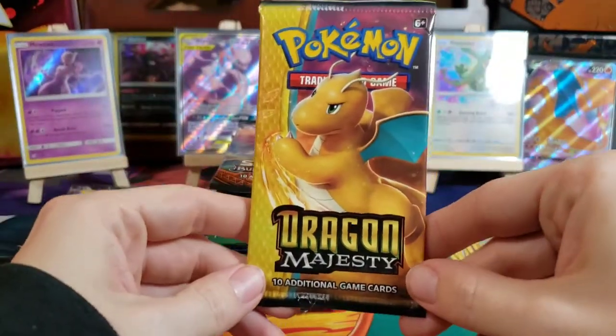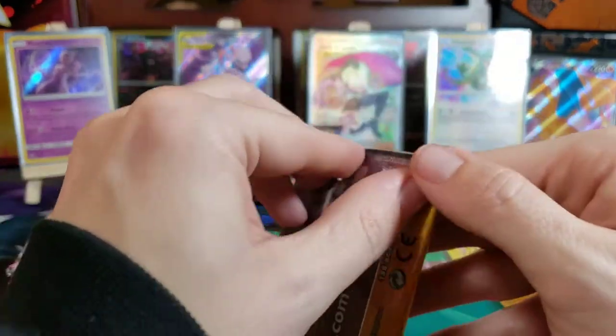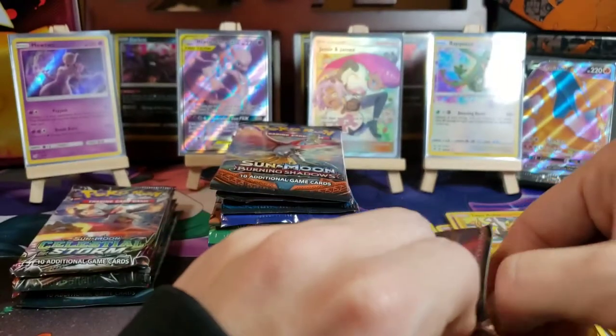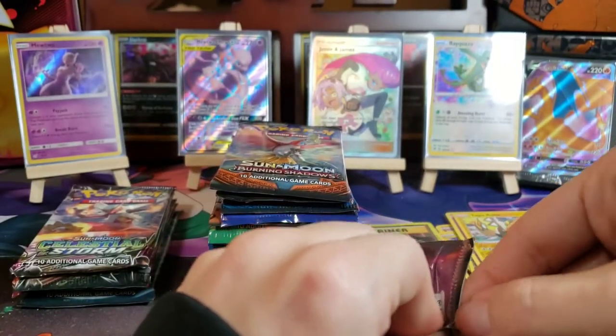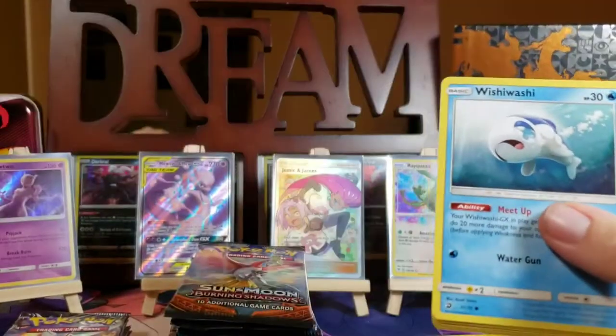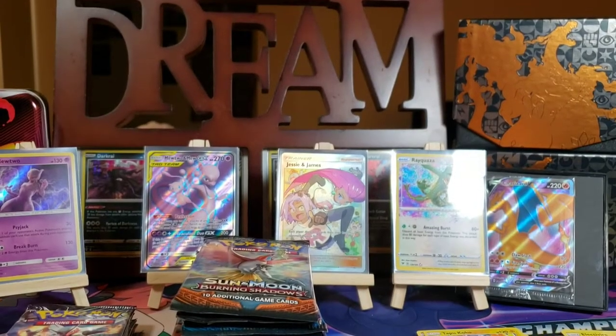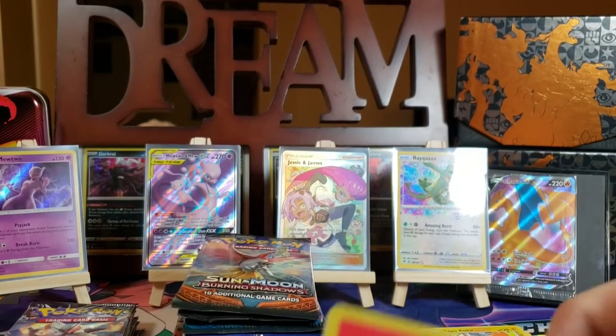Okay, Dragon Majesty. I am super excited to open this pack. I don't really care what comes in it. It's just opening a Dragon Majesty finally. It will be cool. I'm not even sure what comes in this set. I haven't really looked into it. I'm knocking shit down. Knocked everything down. Intermission.